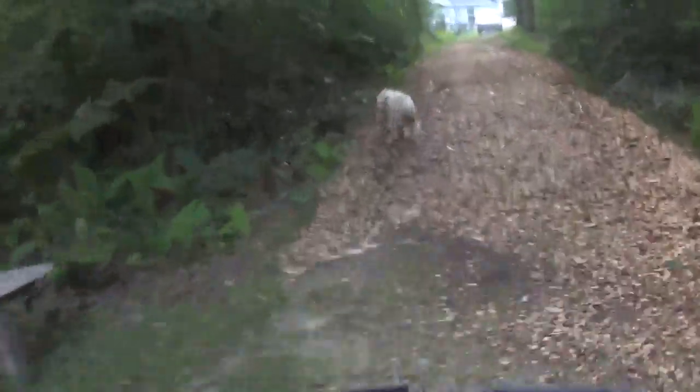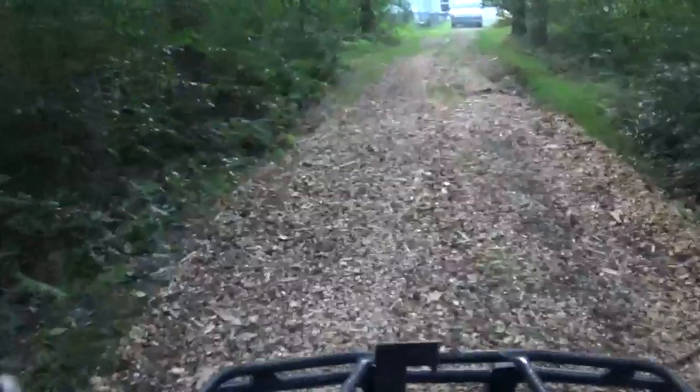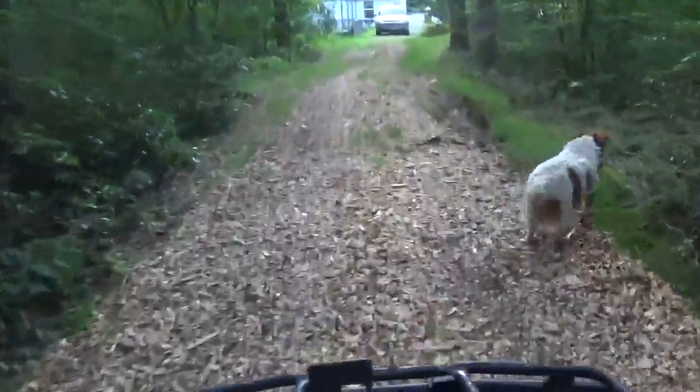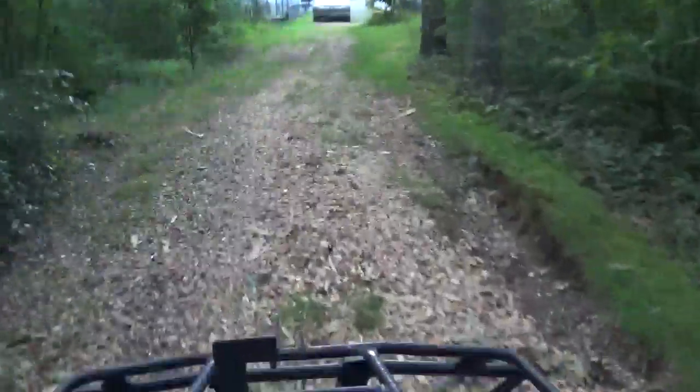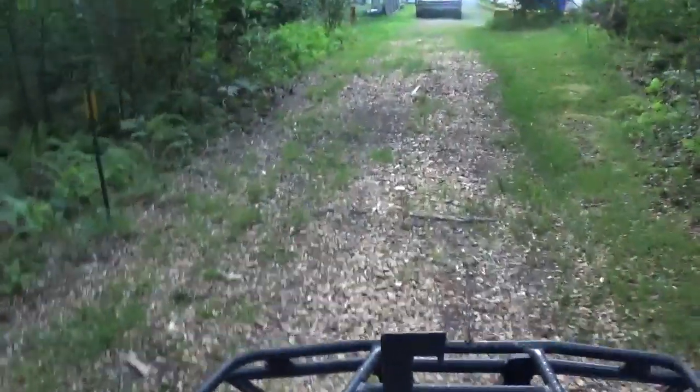So anyway, we're pretty much done for today. I need to level this up a little bit. I just dumped it out of the backhoe bucket, backbladed it, but I can level it off with my smaller tractor. Come on, Bullseye.